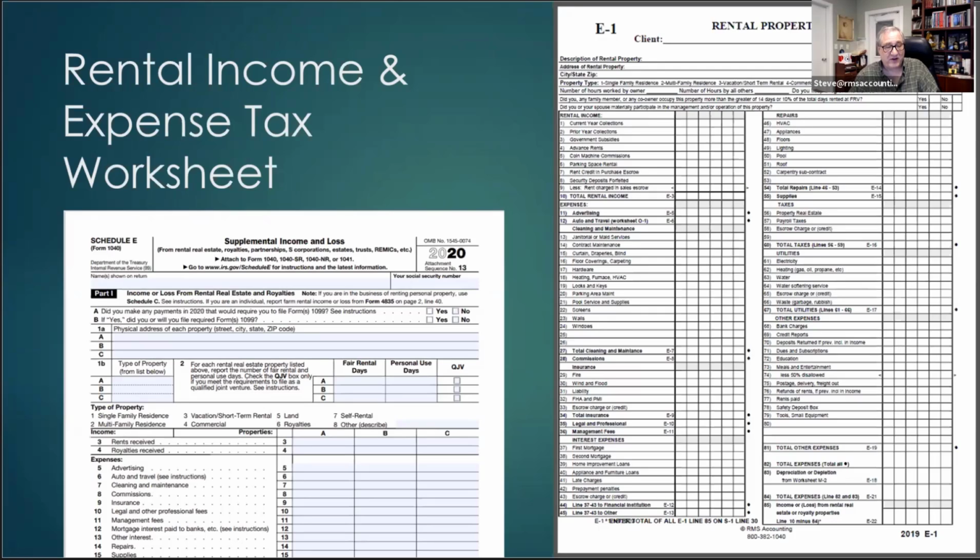Of course, they want the physical address of the property. They want the type of property it is, and there's some explanations for that in the form. And if you have any personal use, the number of days rented, the number of days it was fair market rented, the number of days it was personal use. And again, we talked about husband and wife spouse partnerships being able to file on the Schedule E if it's a qualified joint venture, and they want to know if this is a qualified joint venture. They're asking you to check the box.